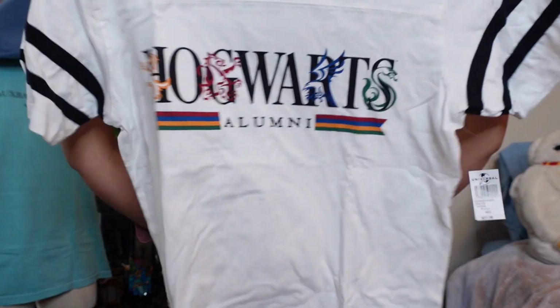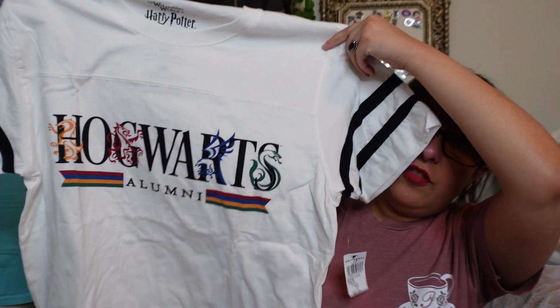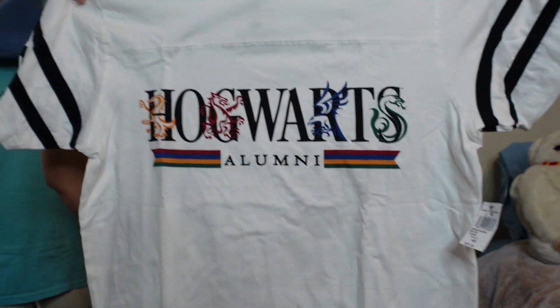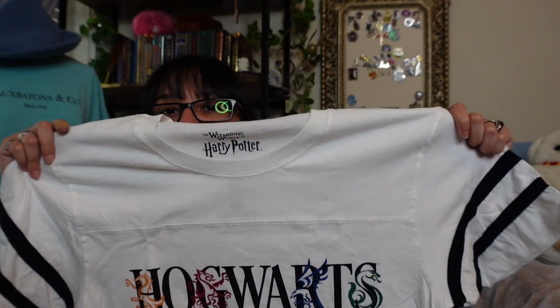But let's look at what's in the green tissue paper. Oh, this is a shirt. Oh, this is cool. I know I've seen this in everyone's stories that have visited Universal lately, or basically live there, because Michael lives in Orlando, so he frequents the parks a lot. I love this. Oh my gosh, that's awesome. It is a Hogwarts alumni shirt. This is freaking cool.